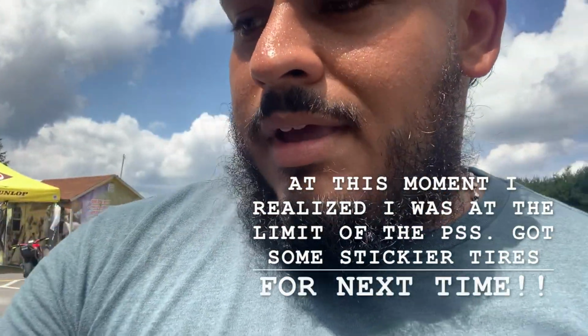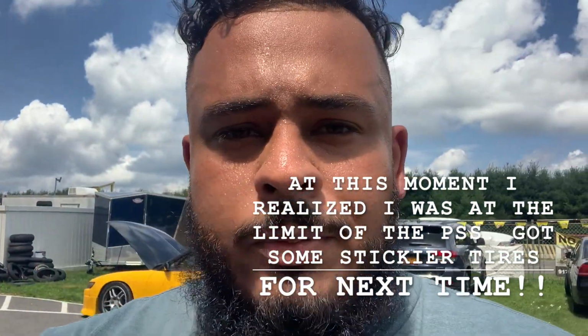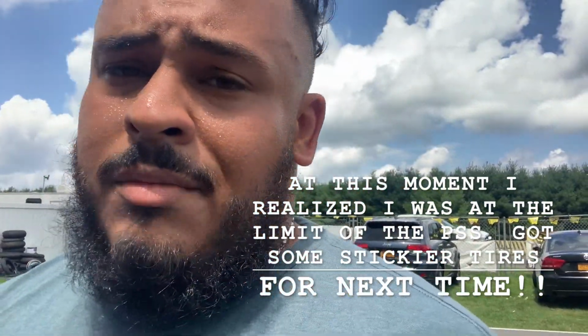For the next session, I think I'm going to try 26.5 psi in the front and 28 psi in the rear and see if that helps reduce some of the understeering that I'm encountering mid corner. On top of that, the car's been running great. I haven't had any issues yet with coolant, oil, anything like that.